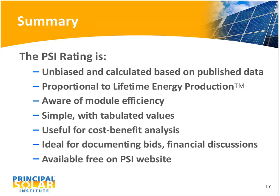The rating is simple with tabulated values. You don't have to go load up a complex program and do an engineering assessment to begin choosing PV modules. Certainly you'll need to do that eventually, but if you have several modules that you would like to compare, the PV module rating will be an excellent screening tool to reduce the field. It's useful for cost-benefit analysis. It's ideal for documenting bids and financial discussions.